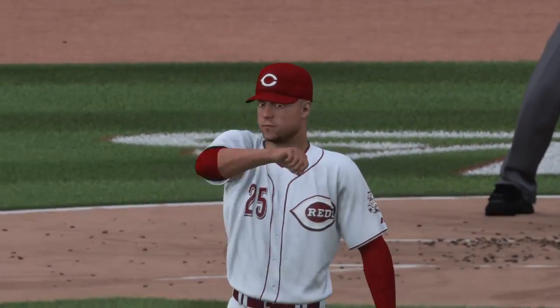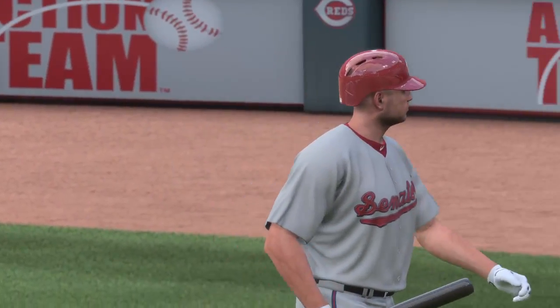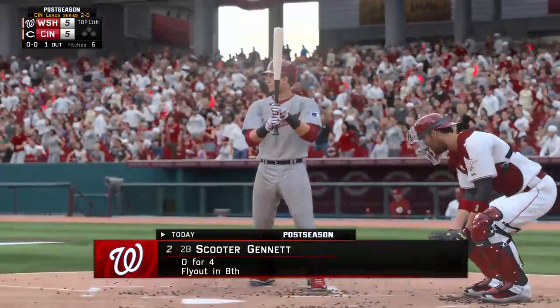Wow. You know, neither team really seems to want to take command of this ball game. I mean, this is right for the picking. Yet guys are just not coming up with good at-bats right now.